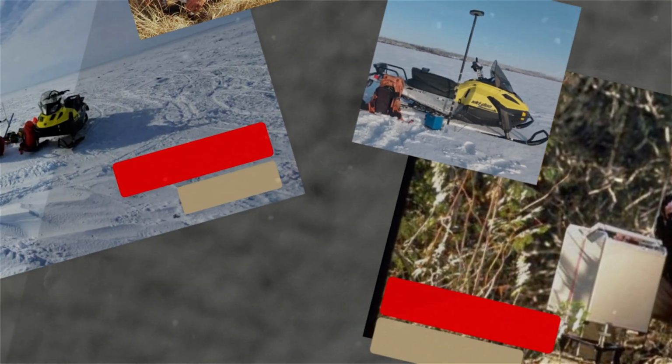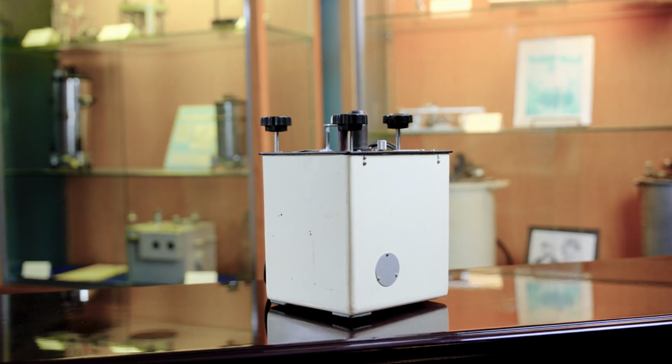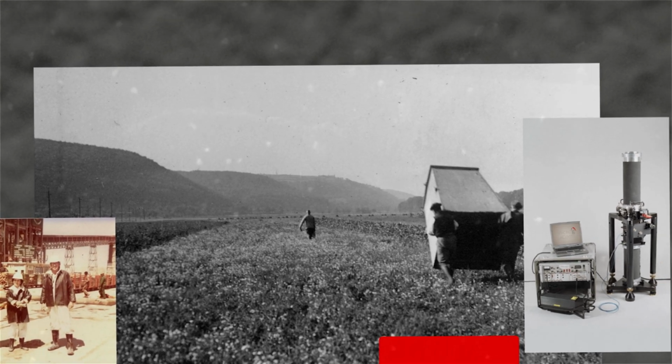The first Lacoste and Romberg was actually built in 1939. The theory was worked out by Lucien Lacoste in his PhD thesis in 1934. Over time, Lacoste and Romberg built about 1,200 gravity meters, and they stopped building them in 2004.